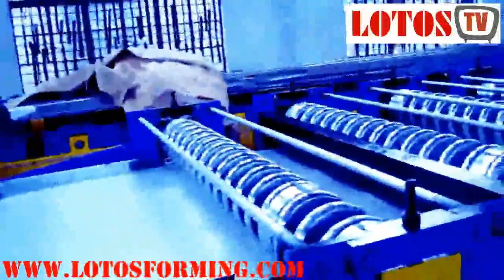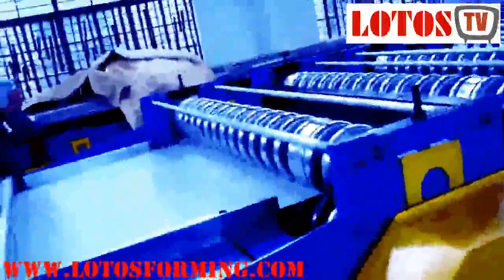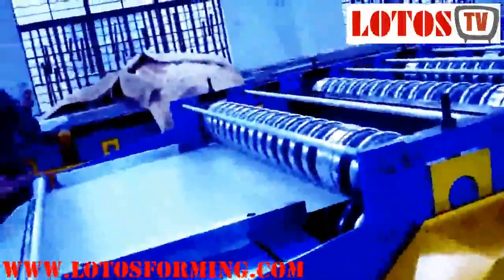Lotos Company is committed to increasing its presence in the world of roll forming machines and is working to improve its metal roll former sales network. This roll forming machinery manufacturer is one of the professional roll tile roll forming machine factories in China. We can supply different kinds of roll forming machines for different roof and wall panels.